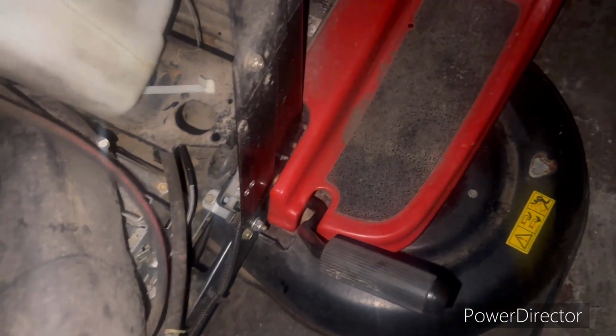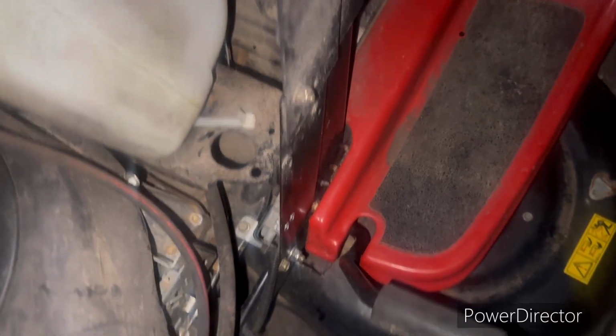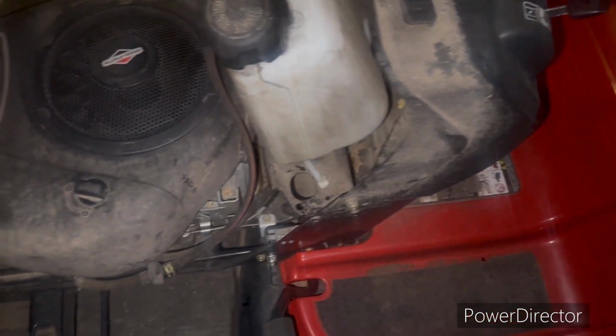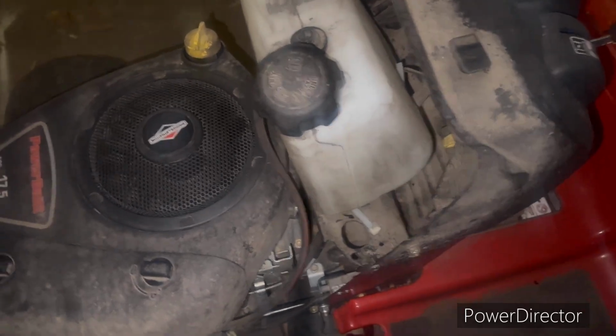But this gas tank, what holds it in place, it just sits there, and a big ass zip tie holds it in place. But right here at the bottom, you can see where it's broke. The nipple is right there. Well, this gas tank, they don't make it no more, but I can still get it.